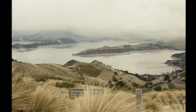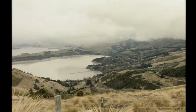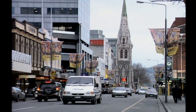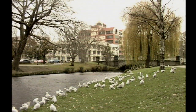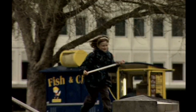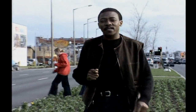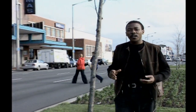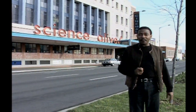South Island, New Zealand, on the far side of the globe, is a tranquil place. Christchurch, its capital, is like Pietermaritzburg in many respects. Ernest Rutherford, the scientist who first split the atom, was from the university here. The search for exhibits for Cape Town Science Center led Michael Bruton to a small science center here in Christchurch known as Science Alive.